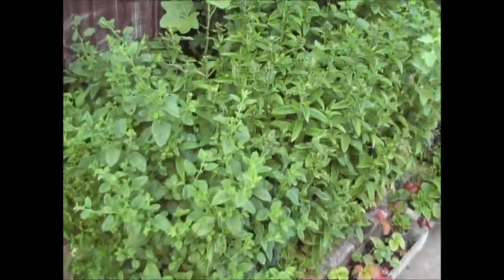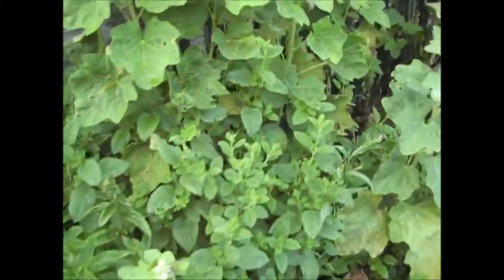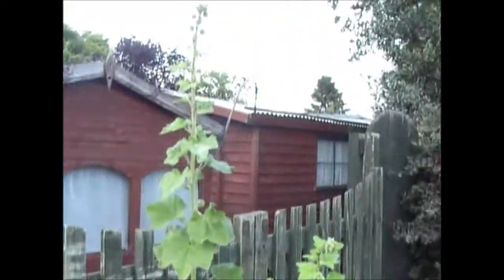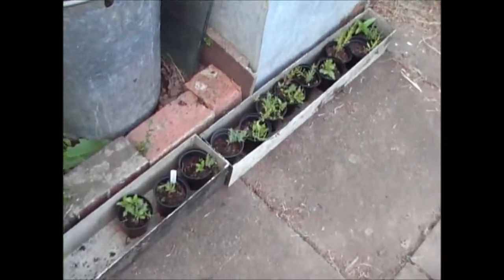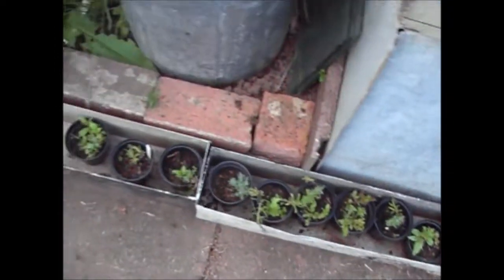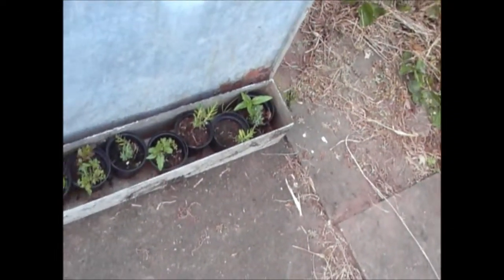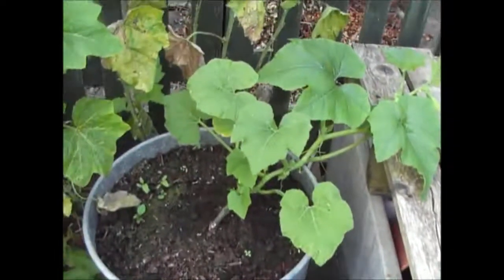The mint and the lemon balm here, as you can see, has got to be 3 foot tall. The hollyhocks at the top are in bud. That's the 3rd year they've been there. They're even here as well. Look at the front, and there's one at the back there. They're beautiful when they come out. The lavender, still not doing very much, but I shall possibly pot them up shortly and try and grow them on.